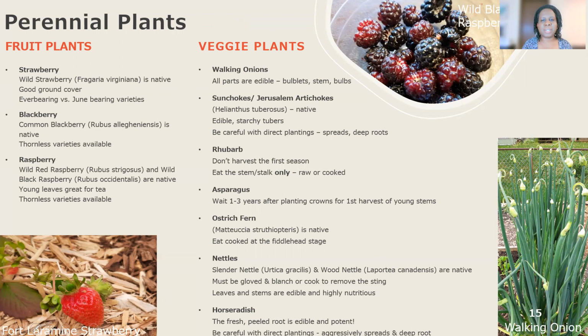Next, you've got nettles. So people usually refer to these as stinging nettles. And the reason for that is because the nettles do have these trichomes, which are little stinging hairs that if they rub against your skin can pack quite a punch and a zing. Both the slender nettle and the wood nettle are native to our area. And because of that sting that those trichomes can produce, you do need to be gloved and blanch or cook the nettles in order to remove that sting.